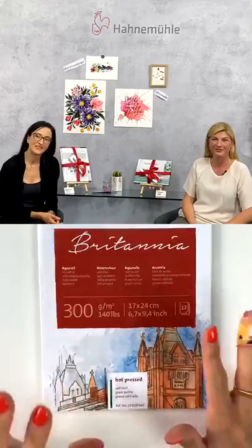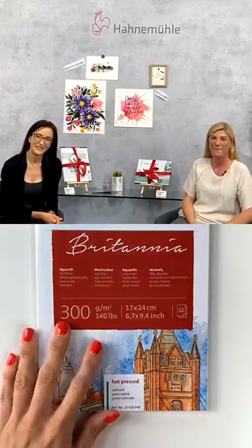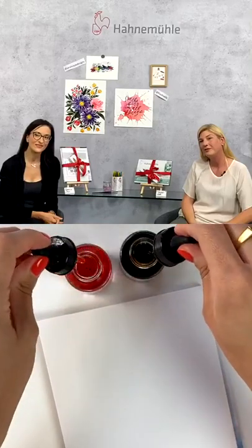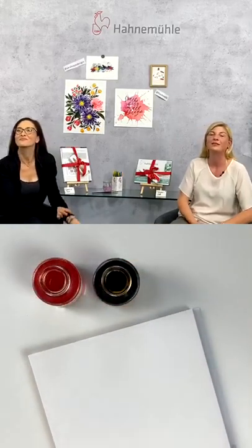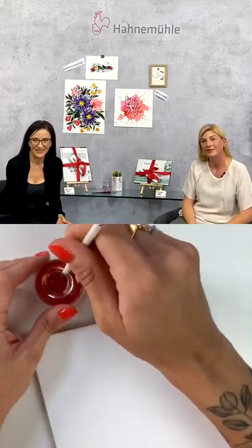But I would recommend you use smooth watercolor paper whenever you use a brush pen and liquid watercolors, I hope you can see it. The reason is that you can letter much easier and smoother. I hope you can see my colors all right here. So this is the smooth version of the Britannia watercolor paper. And again, you can use any sort of smooth and hot pressed watercolor paper of Hahnemühle. There's Harmony and Expression and a dozen of other watercolor papers that have a smooth surface, and they are perfect for that.